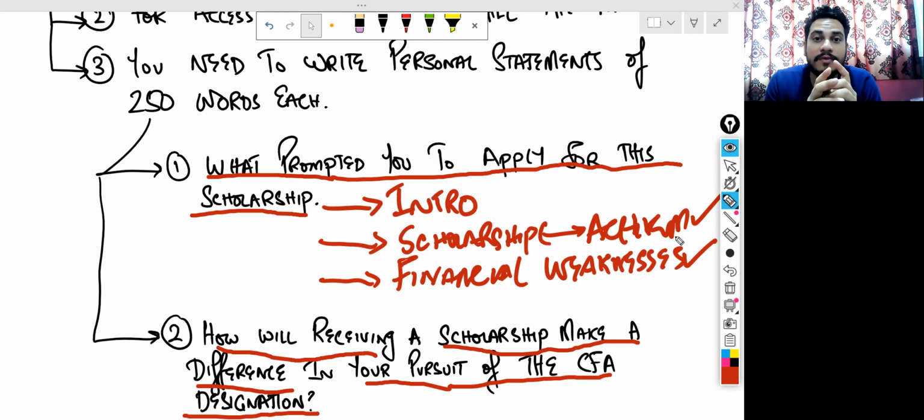Do not show as if you cannot still afford it after the scholarship, because then the chances of getting the scholarship will be very low. But tell them your optimism that once you get the scholarship, you have the ability to afford it. Okay.